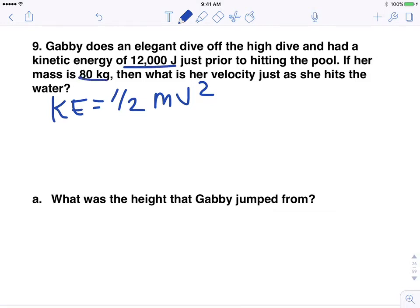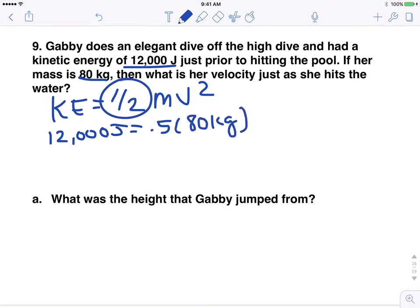We're given 80 kilograms. So we have 12,000 equal to 0.5. That's just this 1/2, put in decimal form, times 80 kilograms multiplied by velocity squared. So if I take 0.5 and multiply it by 80, I end up with 40. And in order to get these onto the other side, I have to divide them out on both sides.